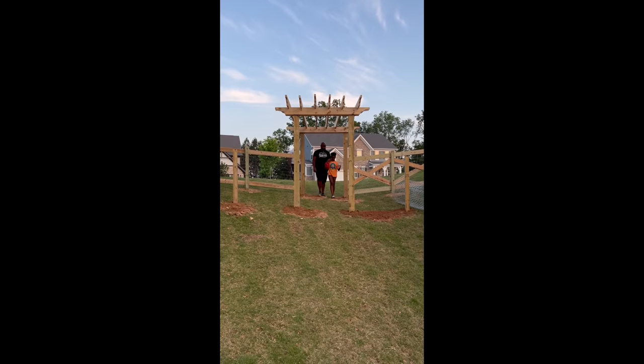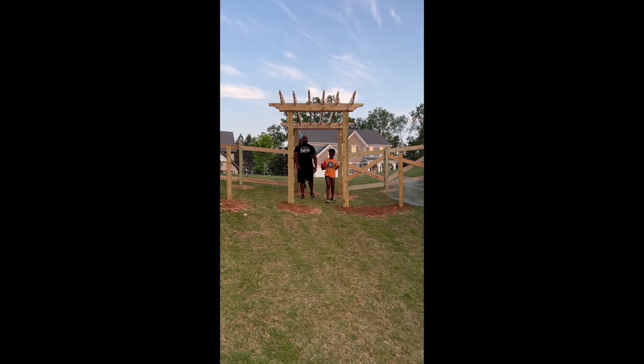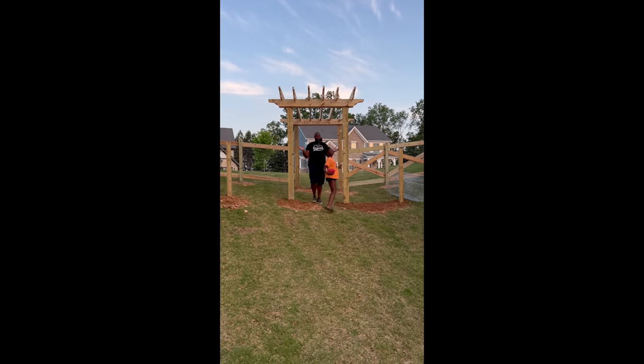Walker, you gotta hold walking like this with Leah. Oh, I love it.